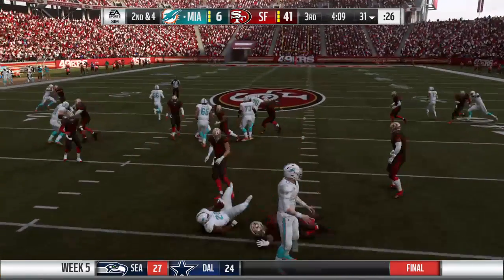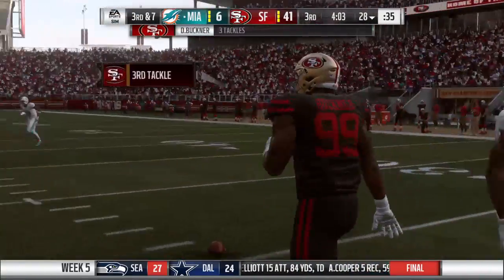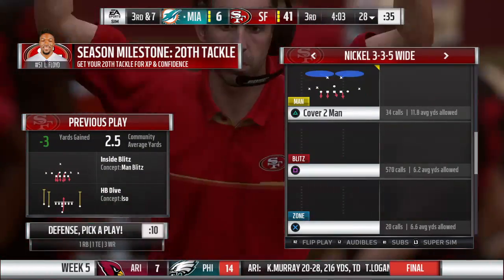On 2nd down, here's Fournette. And this has been a familiar sight all afternoon as they stop him behind the line. That'll set him back with a loss of 3 on the play. And that's going to lead to a 3rd down.